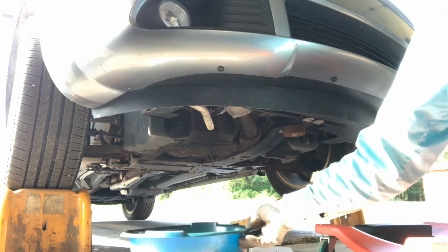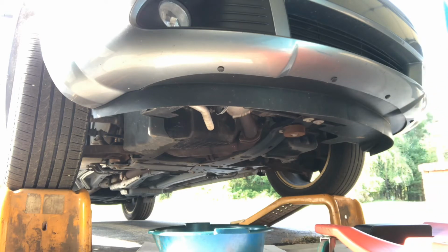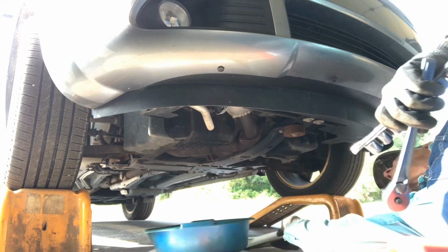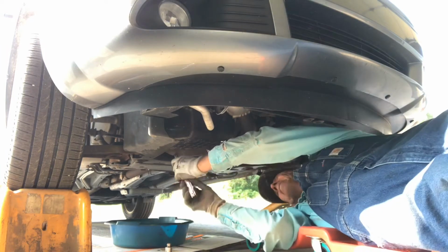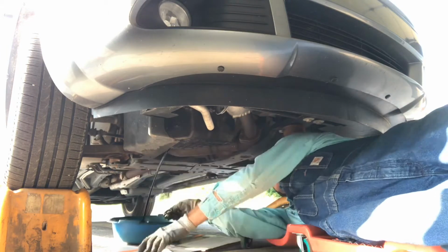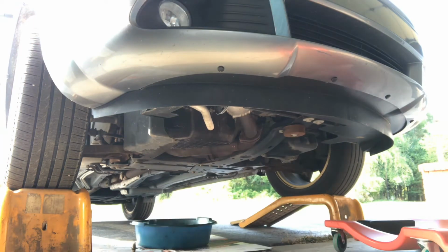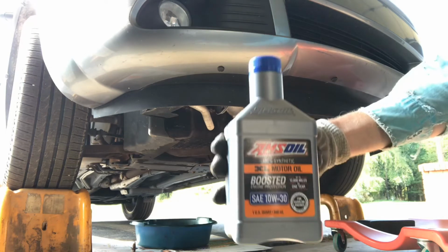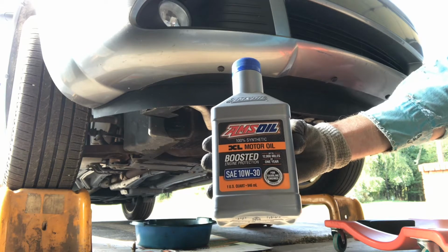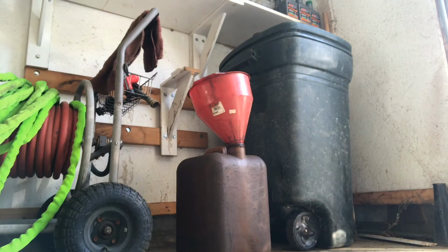So the instructions call for a 15 to 20 minute idle with the engine flush. I give it an extra 5 minutes. And then the next thing we do is drain this oil immediately. Here's the oil we're going to use. It's called Amsoil XL 10W30. It's good for 1 year or 12,000 miles.